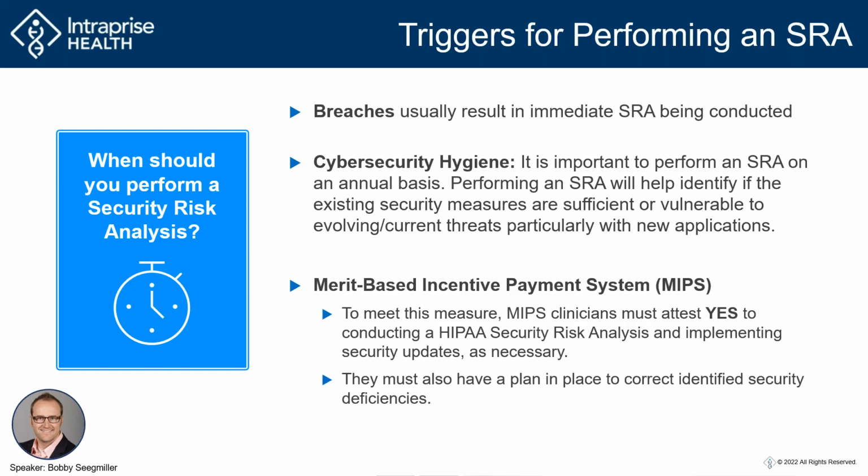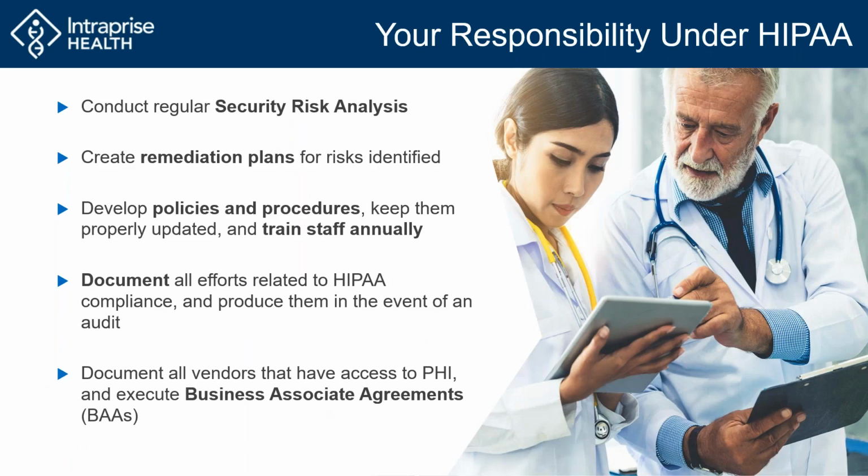Cybersecurity hygiene: we have some CIOs and CISOs who just say, look, we need to do a better job, and they're pushing this initiative internally. For those participating in the MIPS program, it's a requirement. Completing the risk analysis is a vital part of that entire program in receiving some of those reimbursements. So that's key.